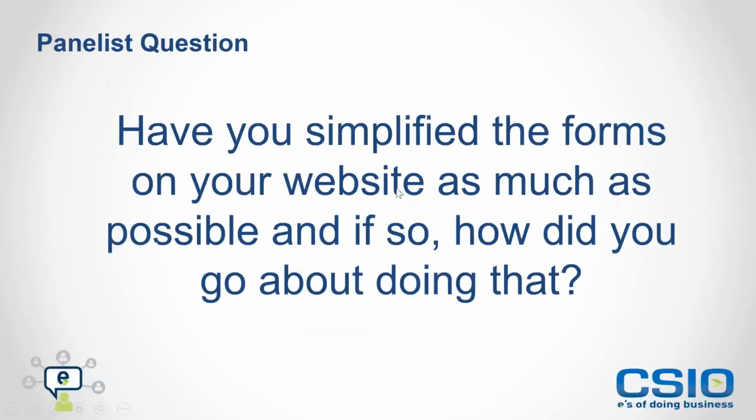So a question to Shill Insurance. Have you simplified the forms on your website as much as possible? And if so, how did you go about doing that?